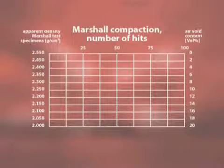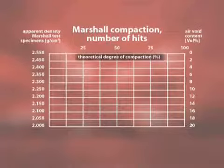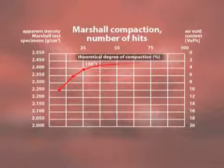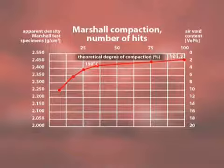Compaction efficiency is greatly influenced by the temperature of the asphalt mix. The following animation shows degree of compaction as a function of the number of hits from a Marshall hammer. The red line indicates the theoretical degree of compaction achieved at 150 degrees Celsius. 100 hits results in a degree of compaction of over 101%.